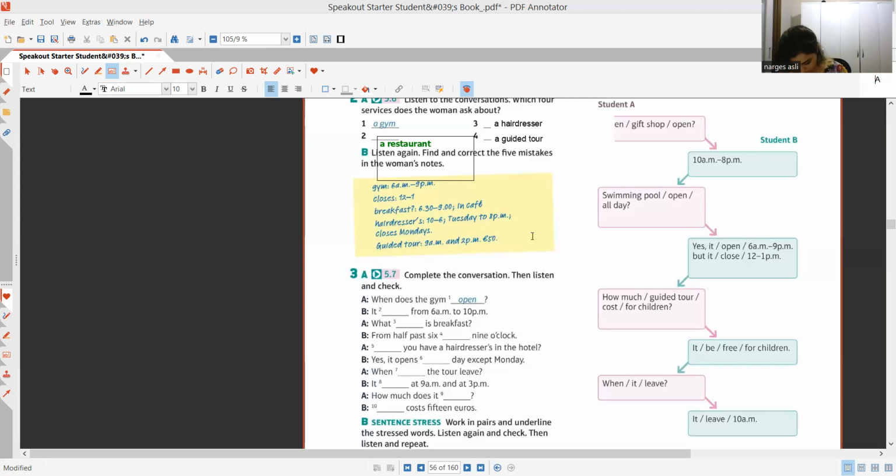Excuse me, madam. Yes? Your room's ready now. Here's your key card. Room 538 on the 5th floor. Thank you. No problem. Enjoy your stay. Oh, but I have one more question. Yes? I want to go on a guided tour of the old town. Do you know a good one?